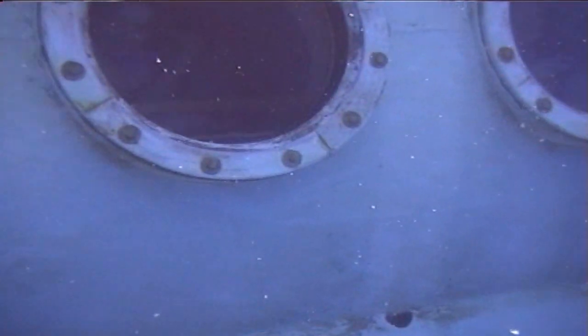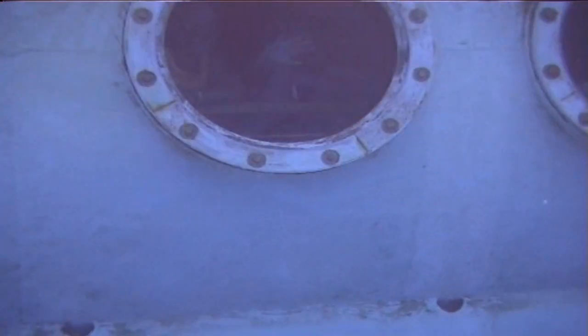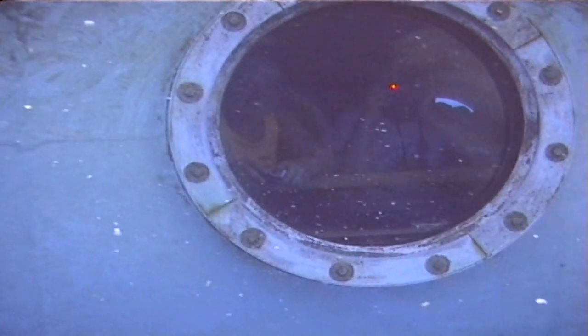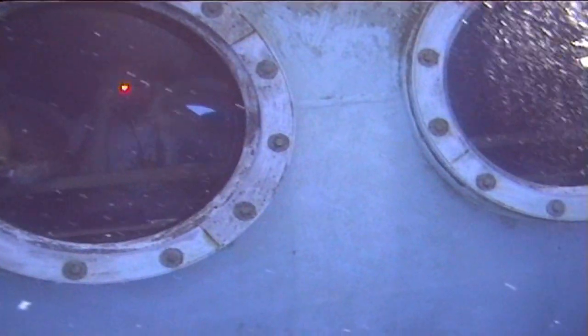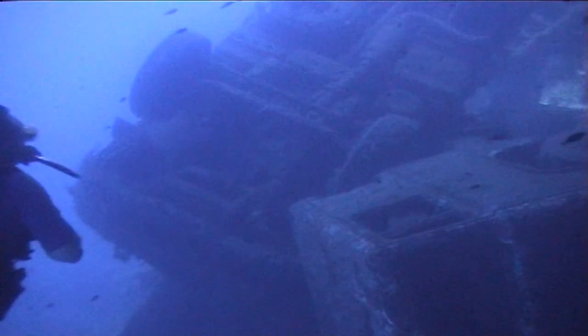Here the passengers are watching me filming them. Now it's their turn to take a picture of me. Watch for the infrared light, then here comes the flash. Now it's back to the wreck.